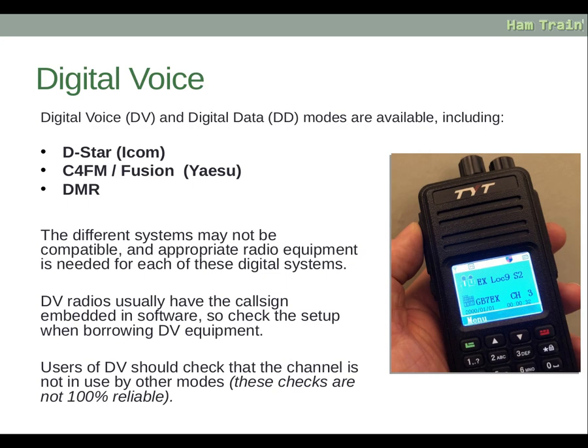The different systems may not be compatible with each other, and appropriate radio equipment is needed for each one of these digital systems. So unfortunately, at present, people with D-Star radios cannot talk to Fusion radio holders, or vice versa, and DMR likewise cannot communicate with the others. So you need to be buying a radio that's the same type as the people you want to talk to.